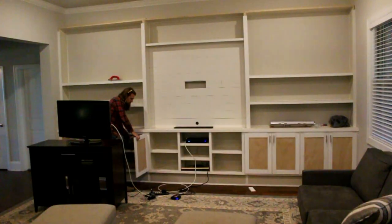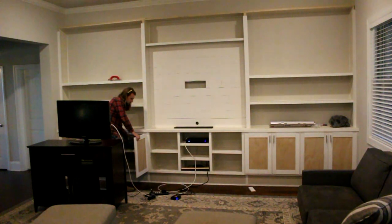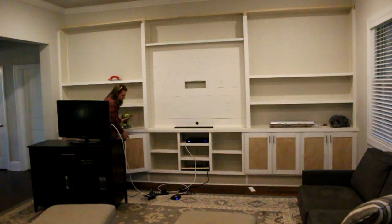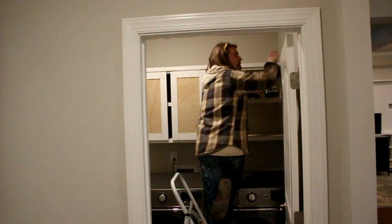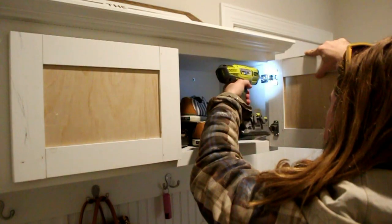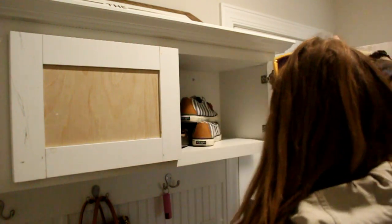Now I'm working on a large built-in that's extremely large. It's like 16 and a half feet long, 9 feet tall. It's got a lot of hardware and stuff. It's a cool piece. Plus, I'm doing a laundry room built-in, some extra doors, and fixing the backing on their kitchen island. And that is a pretty large scope.